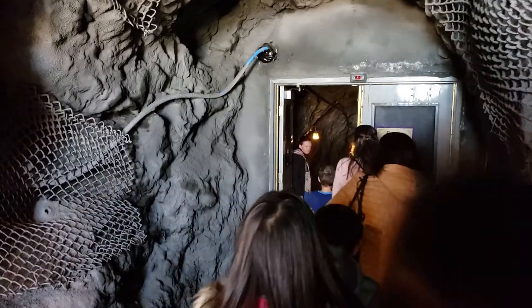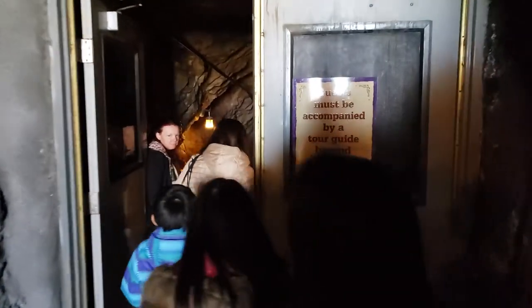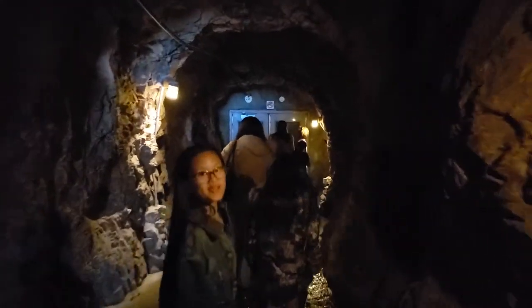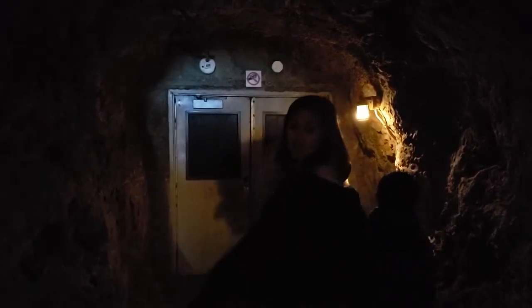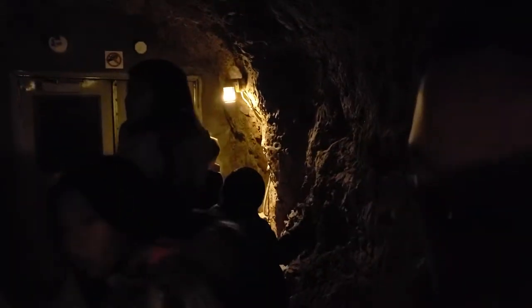There you go. Okay. Yes. That's the reason why we have to. Ooh, it's wet. Wow. Slow down, Ariel. No flash. No flash. No, it's okay. Wow. How did you know? I didn't put any flash.